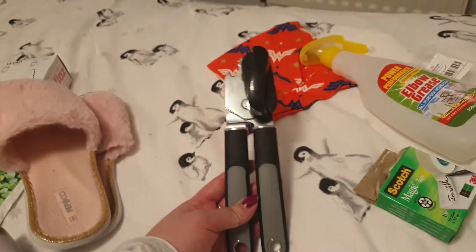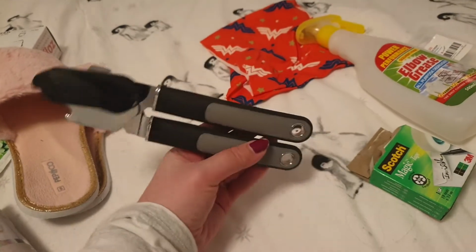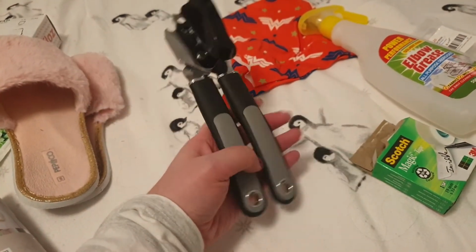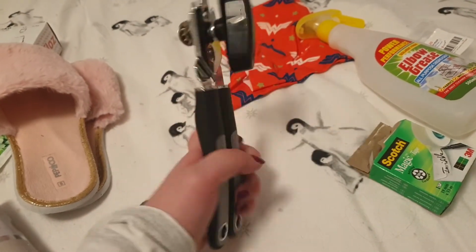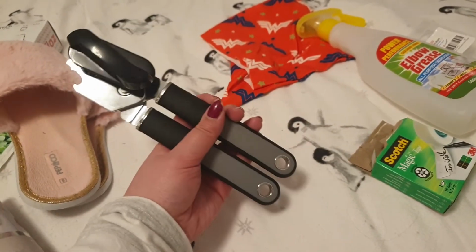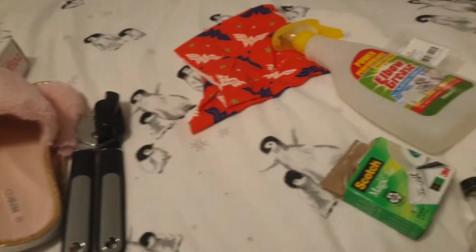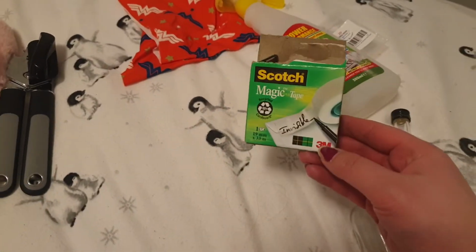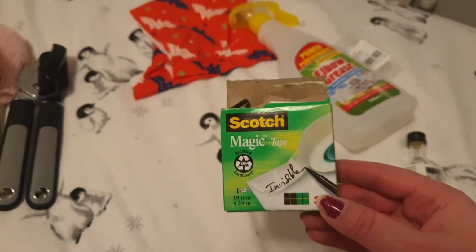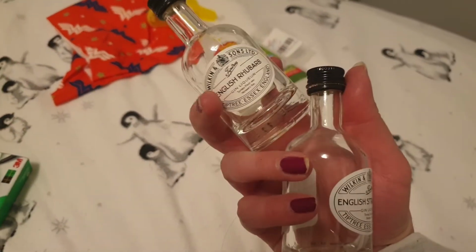I'm having to get rid of this can opener. This is the second one we've had. This is from Sainsbury's. Sainsbury's, sort your lives out, because, as I say, we've had 2 of these now and both of them have broken. So I'm not getting another one, even though it matches the rest of our set. We've now picked up an Oxo one from Amazon. Hopefully that will do us better. Used up a sellotape. I actually probably used that up at Christmas. Yeah, probably did. A couple of gins, a rhubarb and a strawberry.